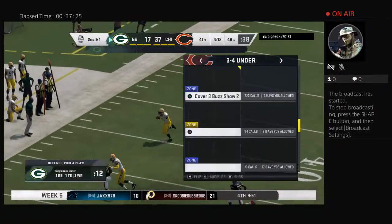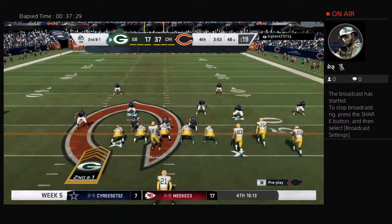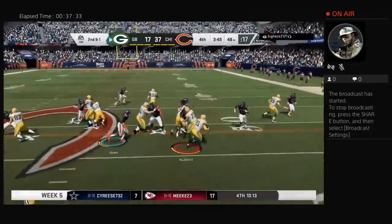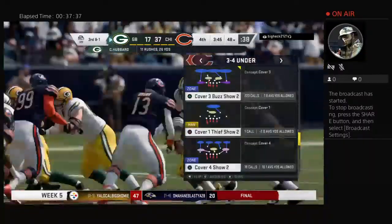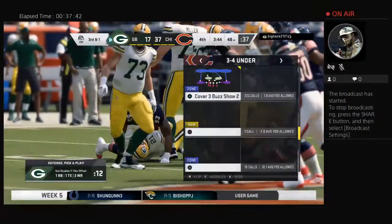This position just continues to evolve. They become just as critical to the passing attack as a lot of receivers and tight ends, because their ability to make people miss in the open field can really generate big plays for an offense. Looking for a crease, can't find one. Stopped at the line of scrimmage.